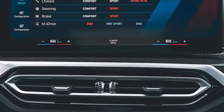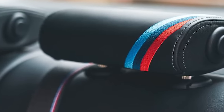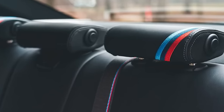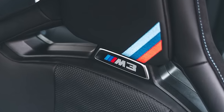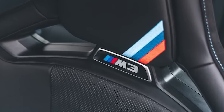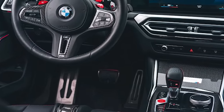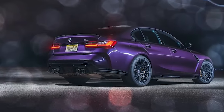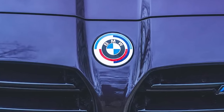The scoot to 60 miles per hour takes 2.8 seconds, and the quarter-mile passes in 11.0 seconds at 124 miles per hour. All-wheel drive comes standard on the Edition 50 Jahre and can be had on any other M3 Competition for $4,000. It adds roughly 150 pounds to the curb weight, but the additional traction helps the 50 Jahre clobber its rear drive counterpart by 0.7 and 0.6 second in the 60 miles per hour and quarter-mile drags, respectively.